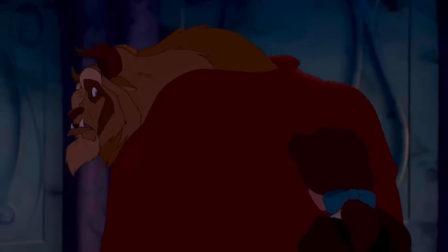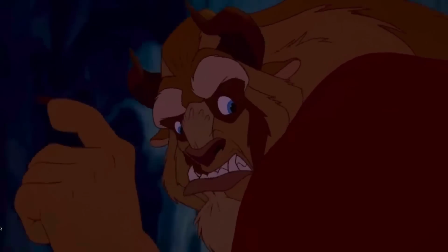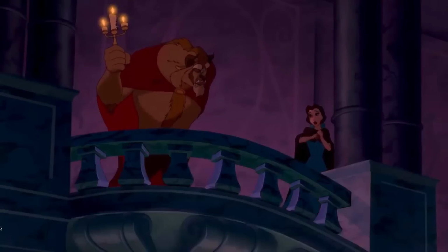Hope you like it here. The castle is your home now, so you can go anywhere you like, except the west wing. What's in the west? It's forbidden!